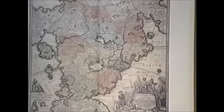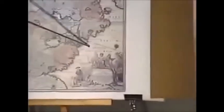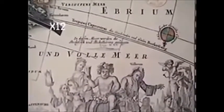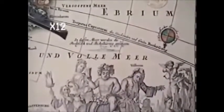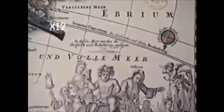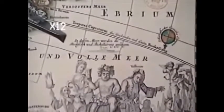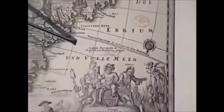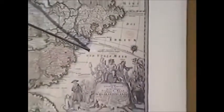Let's look a little closer at some of the script on this map. Down here, we can close in. Supposedly, all the script on this map is satirical. Right here it says, "In these waters, the fishing for mackerel and herring is good." We would say that that was significant.